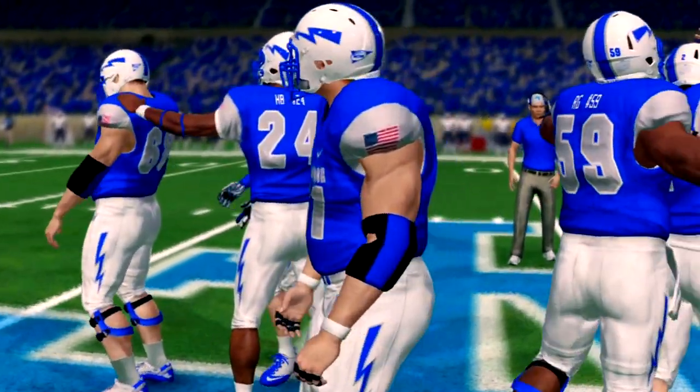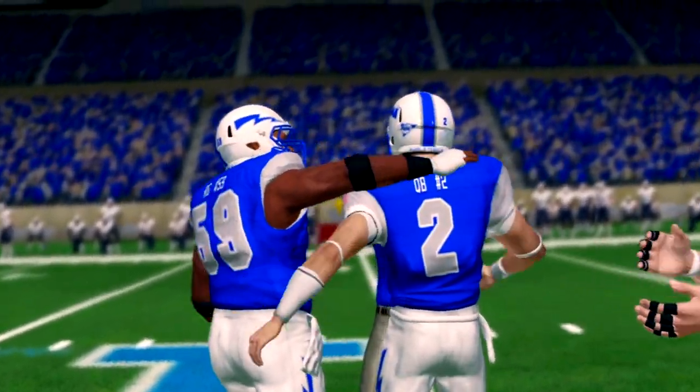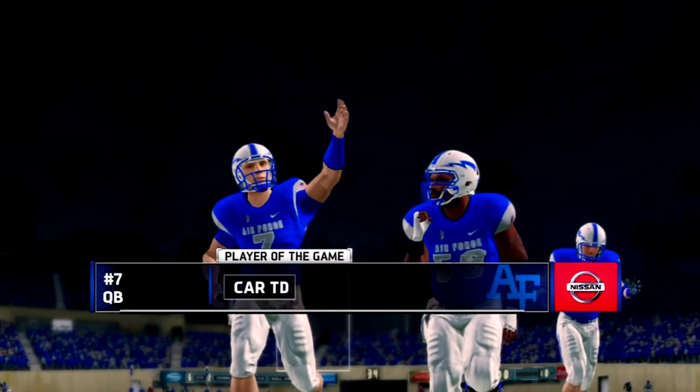Really great game to watch. Both teams should be proud of their efforts in this one. 14-10, Air Force.